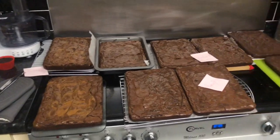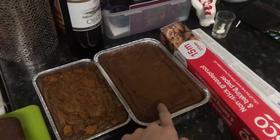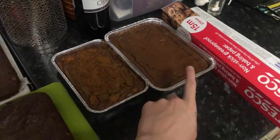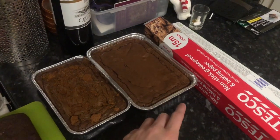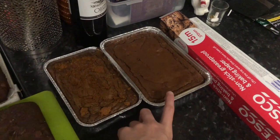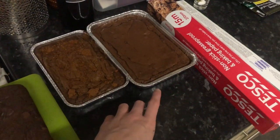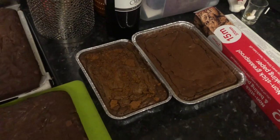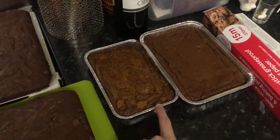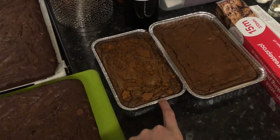So here are all the brownies. This is the taster tray. So this is just plain triple chocolate brownie. It's got no toppings in it, so no Kinder Bueno or anything. It's just triple chocolate, so it's just got different chocolate chips in it, and then I'm just going to cut it up into tiny little pieces. Please excuse the microwave, I'm currently melting chocolate. And then this one is a brownie tray, which is for a customer.